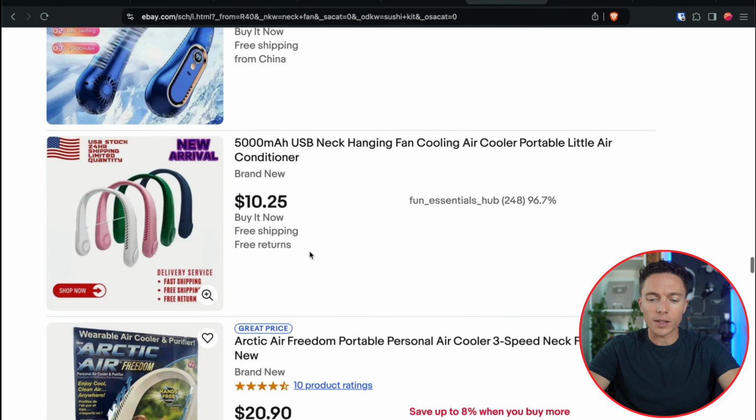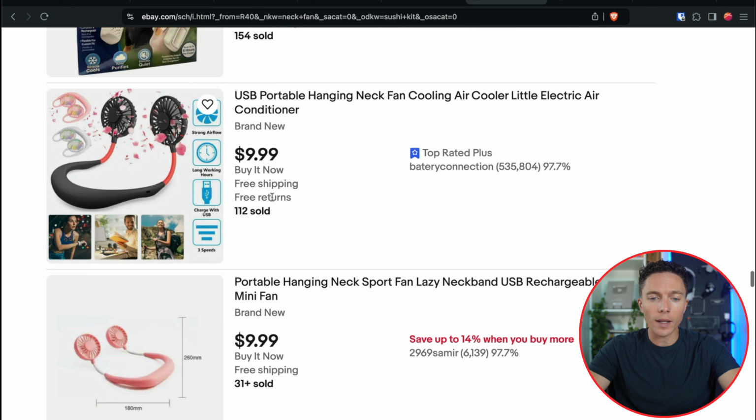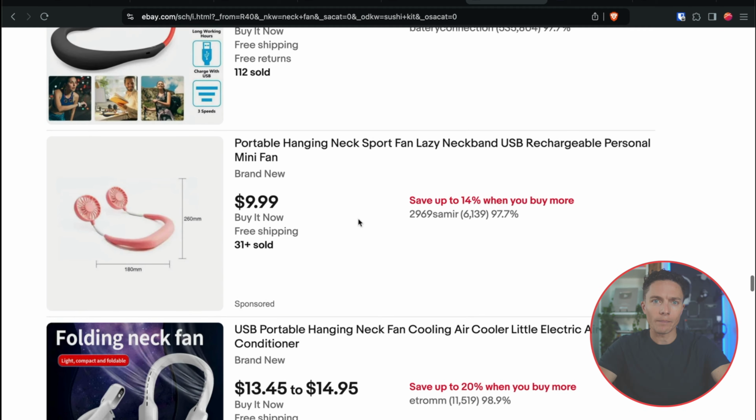And that's the best one I'm seeing. So that one up there, oh, here we go, right here. This one's $10. It's top rated plus. So yeah, this is the one I would actually sell on TikTok Shop. Now, as you might imagine, as a new dropshipper, it is going to be hard to find the winning products using this method. So luckily, we have some software that can actually find us winning products for us.